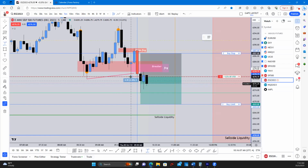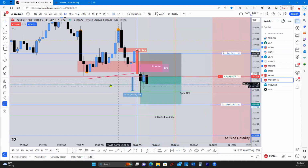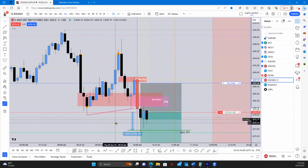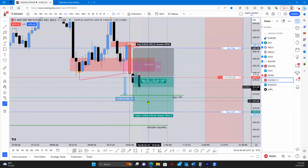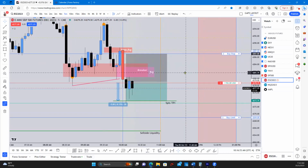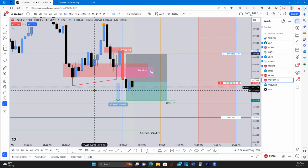Let's see. 5 points would be there. So since we have NFP, I'm just going to take it 5 points here. If it gives it.